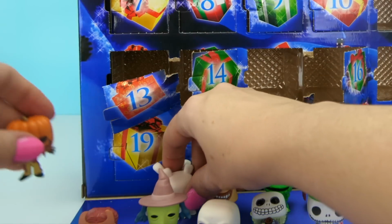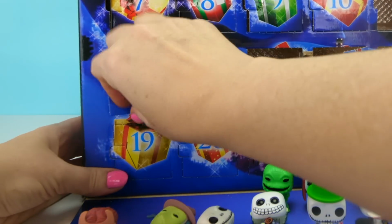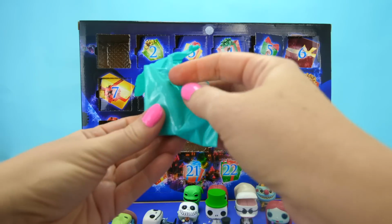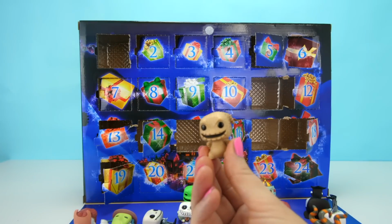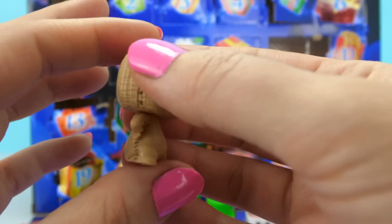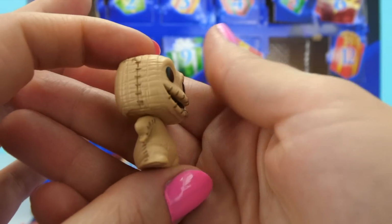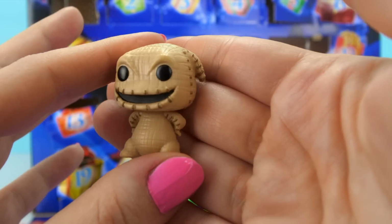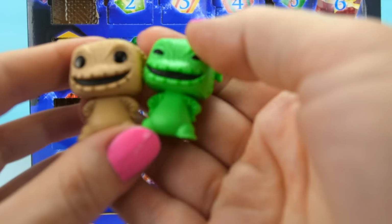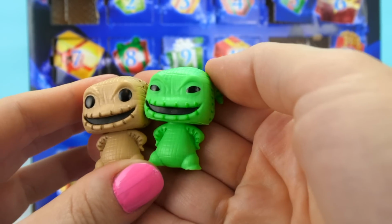All right, guys, I gotta move you so I can get to the doors down here. I'm knocking everyone down. Sorry, guys. But I'm in a hurry to find out what's behind door number 19. What do we have here? Oh, another little Oogie Boogie. So our first Oogie Boogie was green, as I'm sure you remember. We have our little brown one here, or tan. And again, he has all the amazing stitching on him and his big face. Let's see if they're the exact same. They are not. Okay, so clearly they're different colors, but also the expressions on their faces are different.